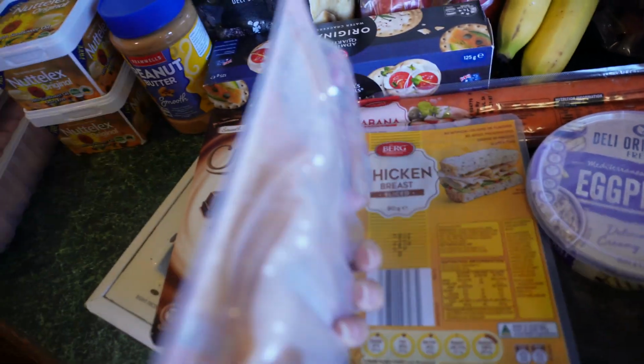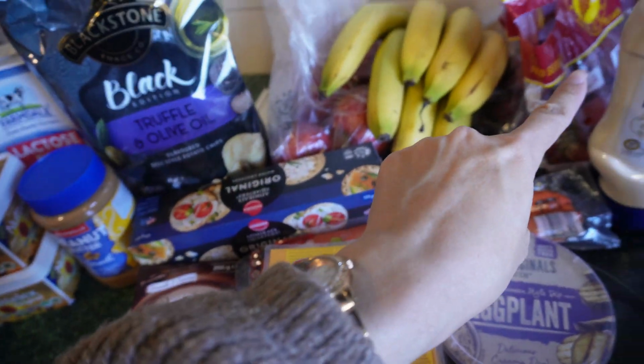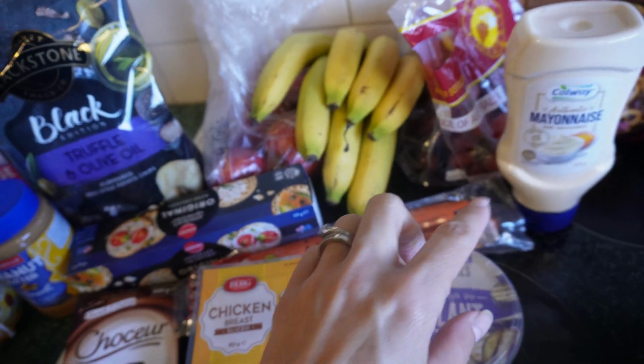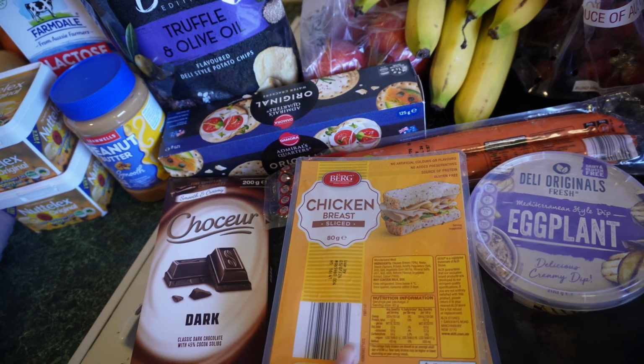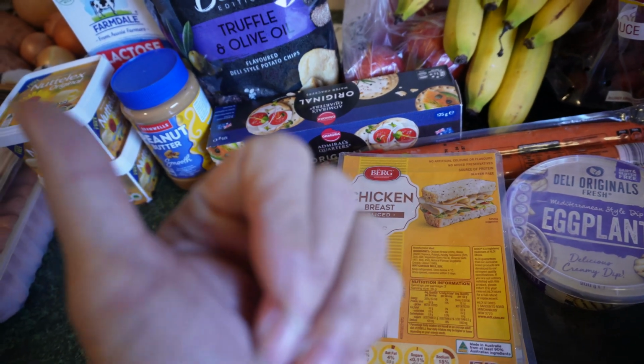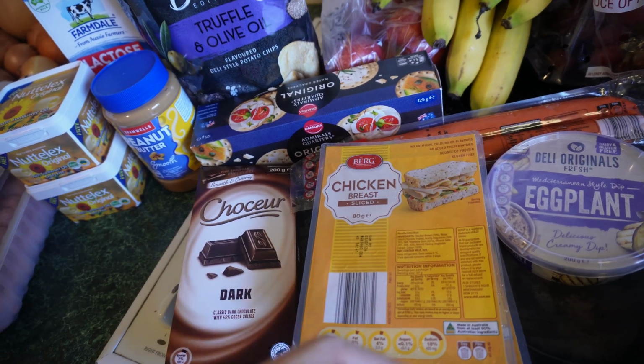Okay, so we've got some chicken breast meat. I'm going to make a chopped salad with that, with some cut up grapes, salt and pepper, and mayonnaise to make a creamy chicken salad. I haven't been great the last week using up the food from last week, so I've got some celery sticks cut up in there too, so that'll be a nice crunch.